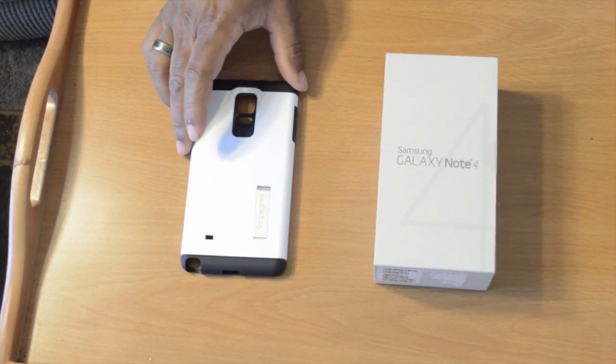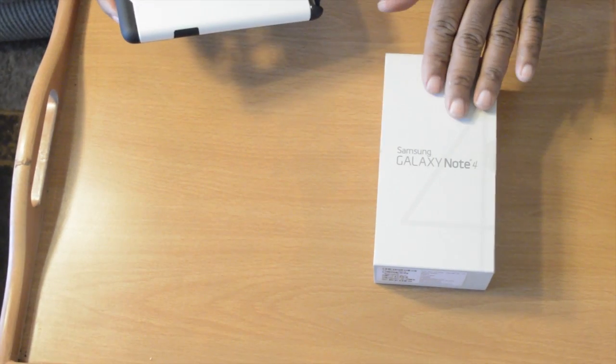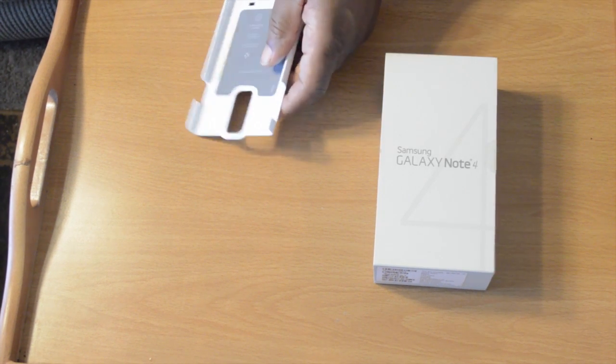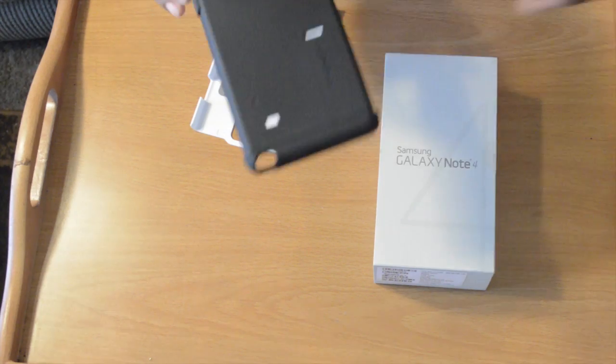Yeah, so this is my Spigen case. Looks very nice. Looks better than it actually did in the picture. I do like the faux leather on the back of the Note 4 as the Note 3 had. However, I'm about protection, and I'm thinking about canceling my insurance on the phone because I never use it. Probably not on this phone, some of my other phones. So a nice sturdy case is very important.